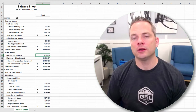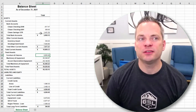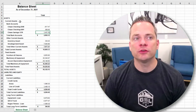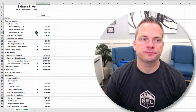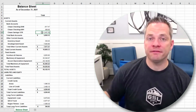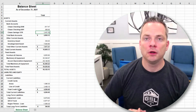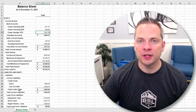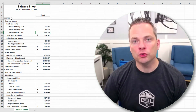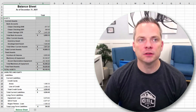And so maybe that money is sitting in my bank account, which is also an asset. So again, right now, the source came in from a long-term loan, and the use of it right now is just sitting in a bank account. The use of funds is tracked in the asset section of the balance sheet.